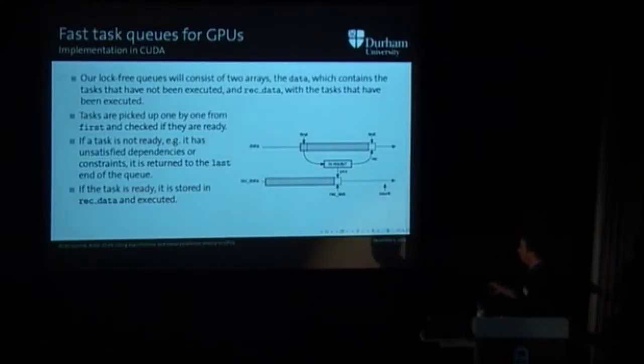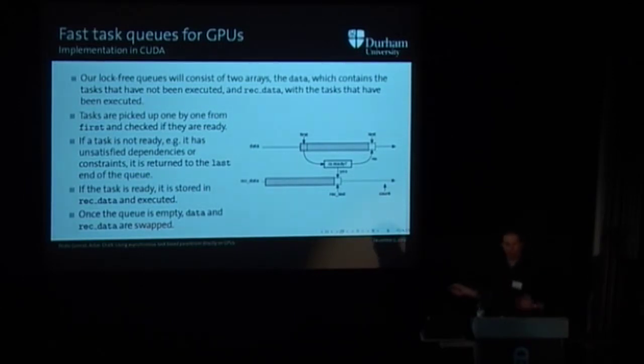If it is ready, I store it into the recycling data at the position recycling last. And if I can't execute it, I just put it back at the end of the queue. So I'm constantly picking out a task, checking if I can do it, and if not, sticking it at the end, until I have one that I can execute, and I'll put that in the recycling queue. All right. When I'm done executing all the tasks, they're all going to be here at the bottom. So in the next iteration, if I'm doing some iterative process, I just swap these two queues around and start over. And now I still have all my tasks in a compact array.